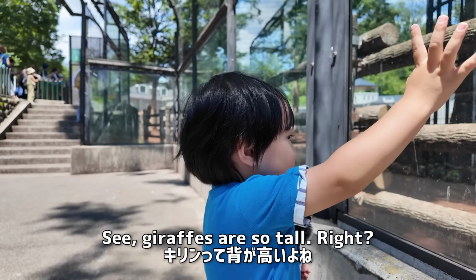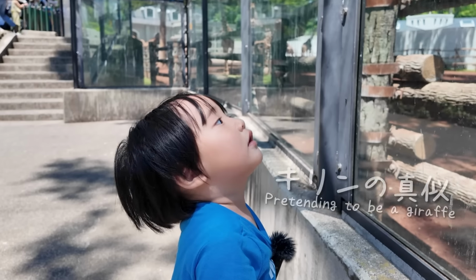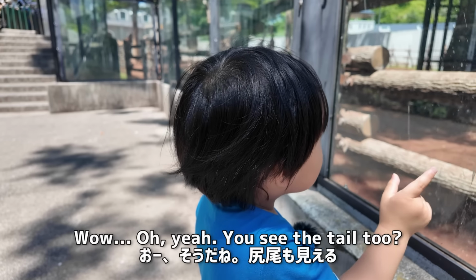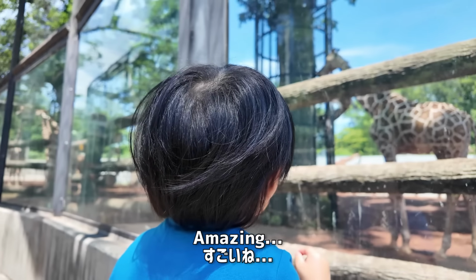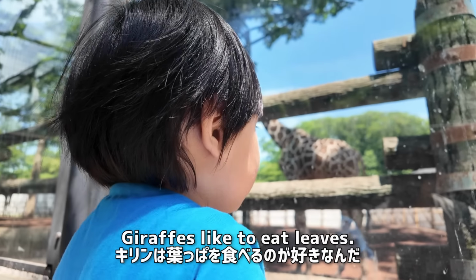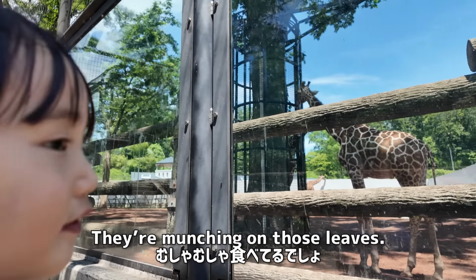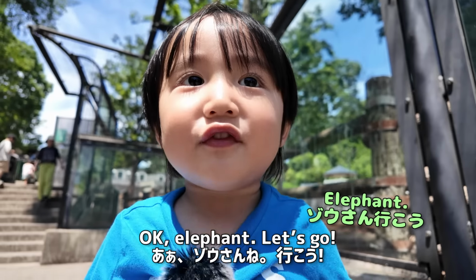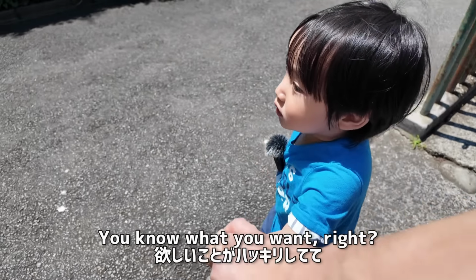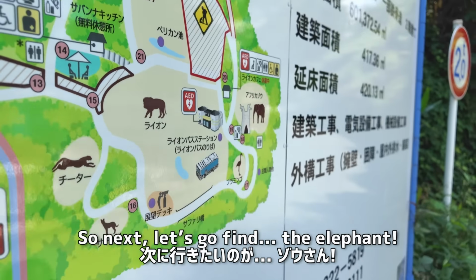Hey! See, giraffes are so tall, right? They have long necks. Long necks, yes, there you go. Oh, a tail! Wow, you see the tail too? Amazing. Hey, giraffe. Yep, giraffes like to eat leaves. See, they're munching on those leaves. Okay, elephant, let's go. I like that. You know what you want, right? Right now we're here. So next, let's go find the elephant.